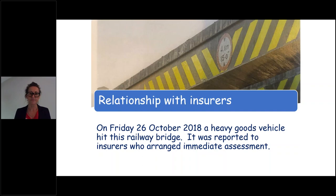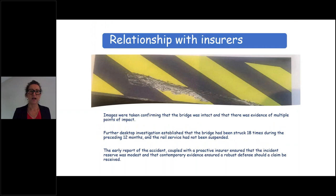The insurers were advised immediately and came out. When they came out, they established that that bridge had been hit several times. In fact, it had been hit 18 times in the previous year. And what that did was mitigate the costs of the operator who hit this bridge.